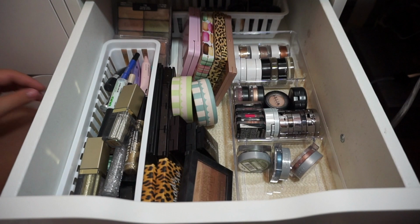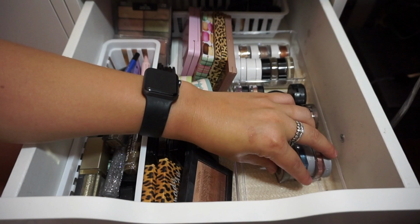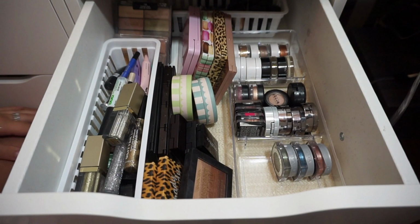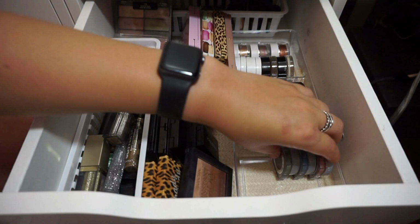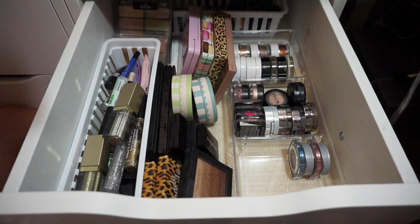As you can see, I did get rid of all of those Milani single blushes. If you've seen my other declutter videos, they were all right in this section. There's probably like 2, 4, 6, probably 8 of them or so. So I did get rid of those. So now I just have these sitting in here. So I kind of need to rearrange that, but I am definitely keeping all 3 of those L'Oreal, what are these called? Infallible eyeshadows. I love those.